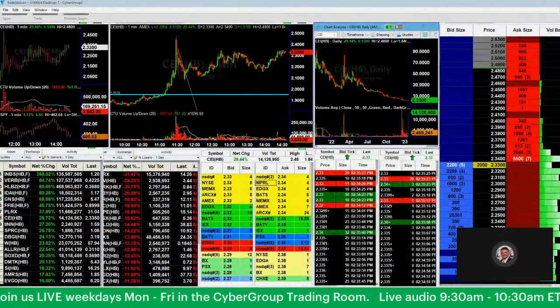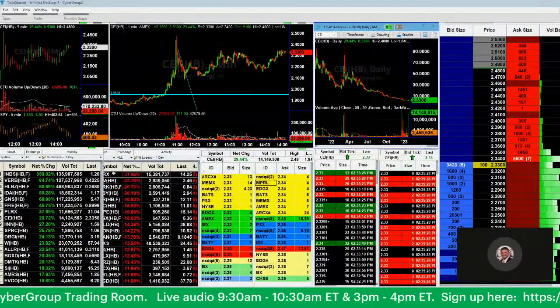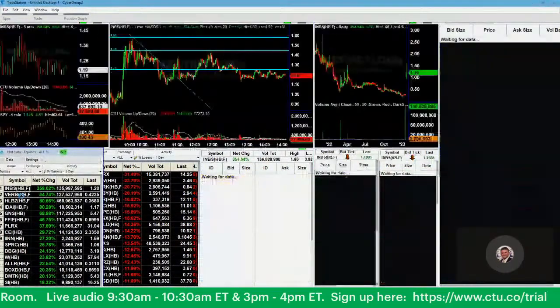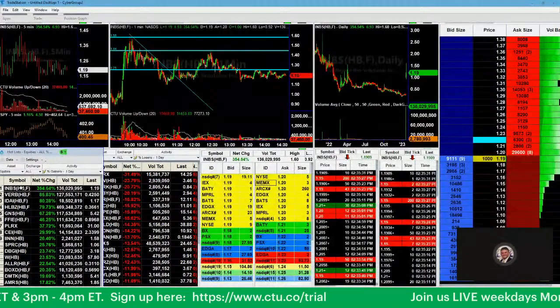All right, before I trip over my words here, let's go from top to bottom, though. Otherwise, we'll see what else we can grab here. I got the crazy INBS. So, this one now, we're not going to really look to trade, at least not yet.